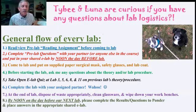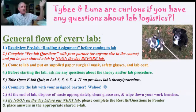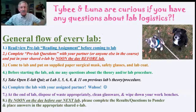Before the lab starts, you can ask me tons of questions, or I will give a brief pre-lab discussion just to make sure you're clear about the most important parts of the procedure. But in general, I'm warning you, most of the time you're just going to show up to lab and I'm going to say, go for it. Get started. If you have no questions, get started. Because I think doing lab is a lot more fun than listening to me, as you've noticed in this one video.